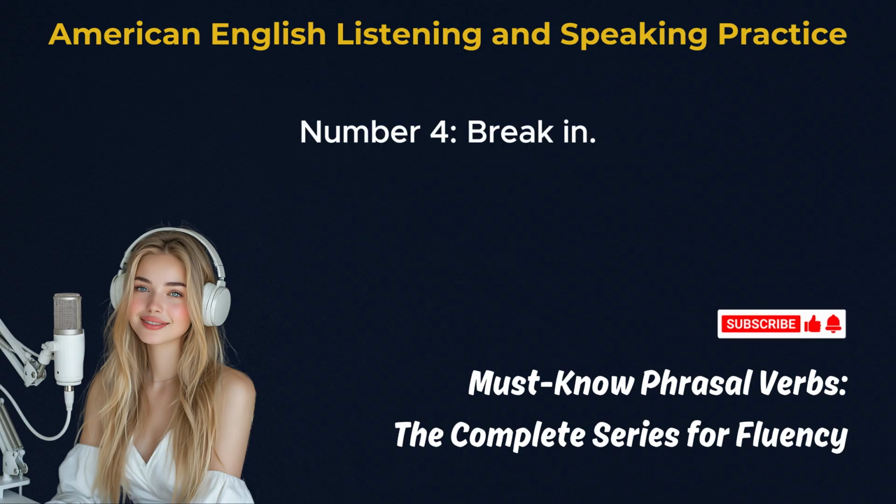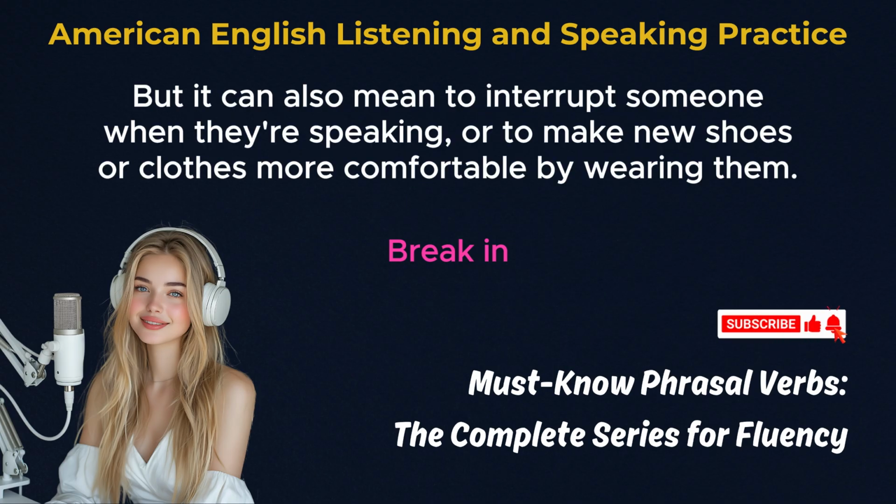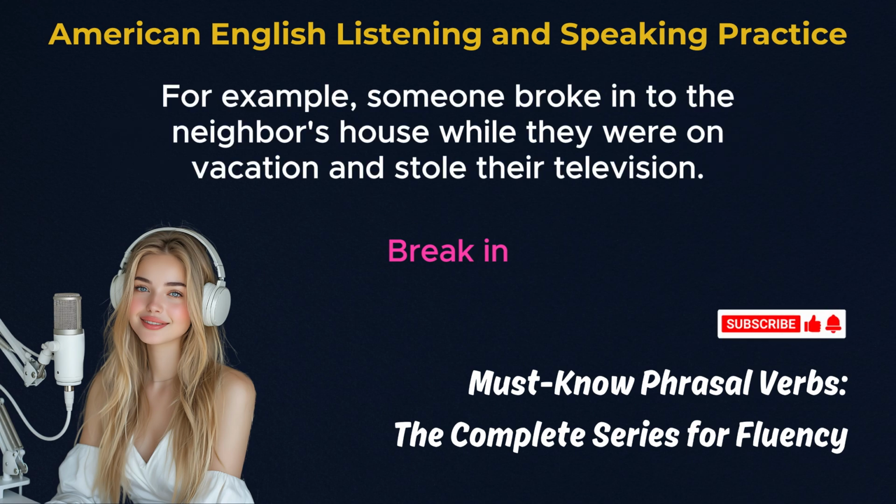Number 4, break in. This usually means to enter a place illegally, like when thieves enter a house. But it can also mean to interrupt someone when they're speaking, or to make new shoes or clothes more comfortable by wearing them. For example, someone broke into the neighbor's house while they were on vacation and stole their television.